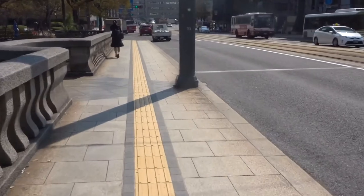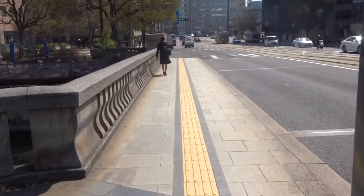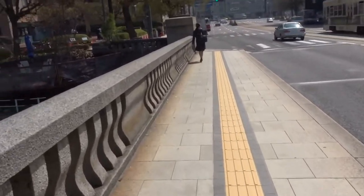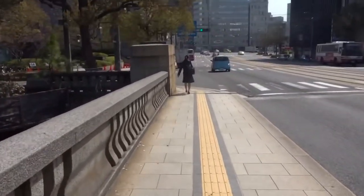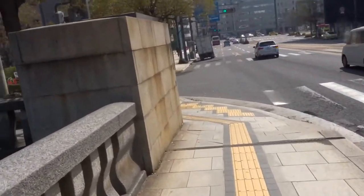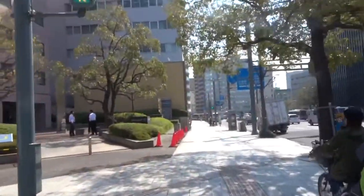They had these rather nice tactile paths through many Japanese cities. The problem is the cane actually gets stuck on it, so what you want to do is sweep the cane just to the left or right of it, I find. Nice idea though. If in doubt, follow other people.